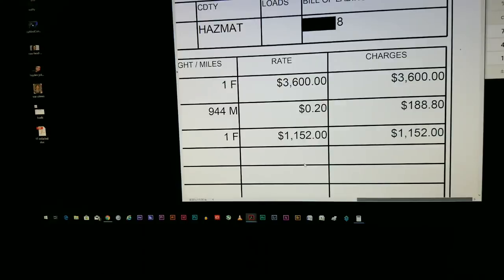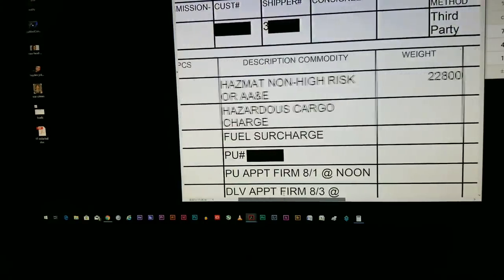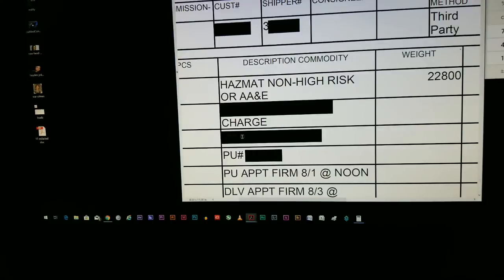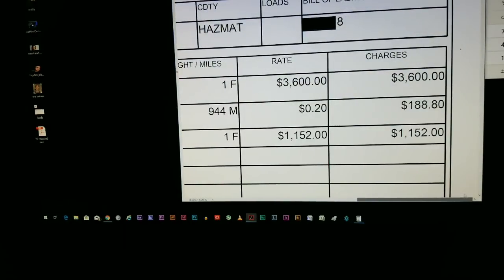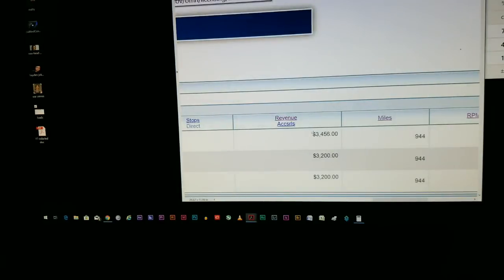But I also get a fuel surcharge. We'll go back over here. Fuel surcharge, you see it right here. I wish I knew how to do like the big dudes and show you how to cast my screen. But anyway, there's the fuel surcharge right there. That's $11.52 on a 944 mile trip. That's over $1 a mile for my fuel surcharge. I get 100% of that. I get 65% of this $3,600. Now keep in mind, this load was originally posted at $3,500 total.